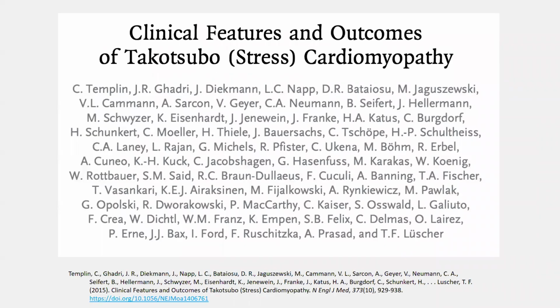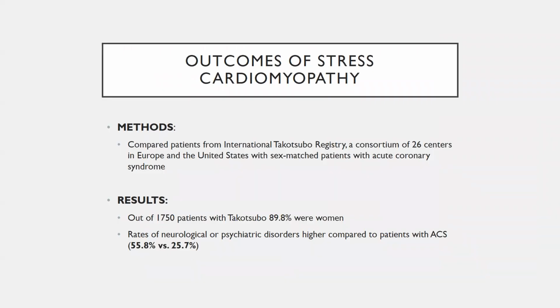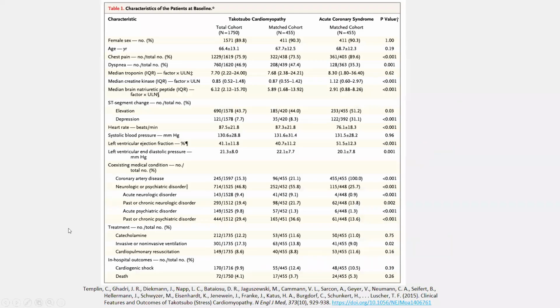And so this was a large study that looked at the clinical outcomes of patients with stress-induced cardiomyopathy. They looked at patients from the International Takotsubo Registry that included 26 centers in Europe and the US. Out of the 1,700 patients that they had with Takotsubo, 90% of them were women, much more common in women. Sorry, I don't know why. The rates of neurologic or psychiatric disorders were higher compared to patients with true ACS. So you could see almost 55% had some type of underlying neurologic disorder, and almost 25% had some type of psychiatric disorder.